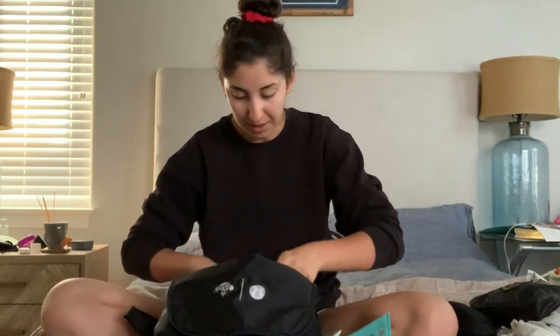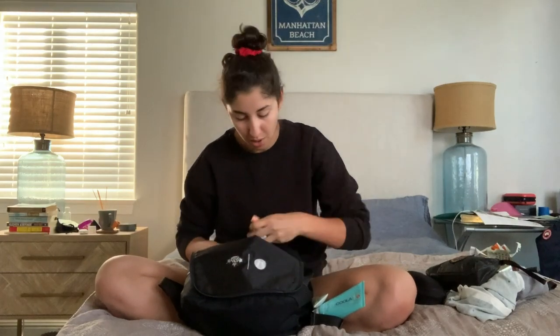Oh my God, lips. I cannot go anywhere without my lip balms. Especially with sunscreen. I'm literally out. Can you see? I'm out. And there's nothing. So I'm in there and I'm scraping.